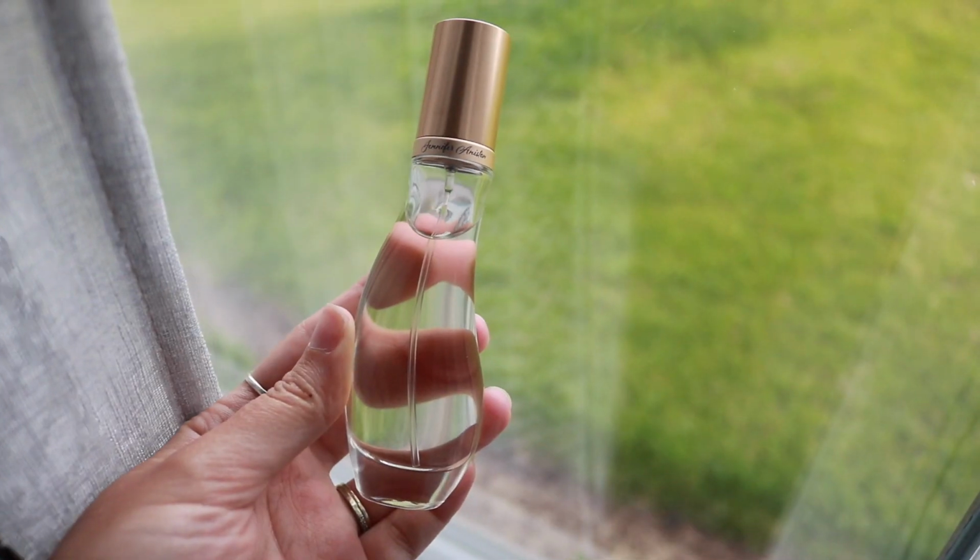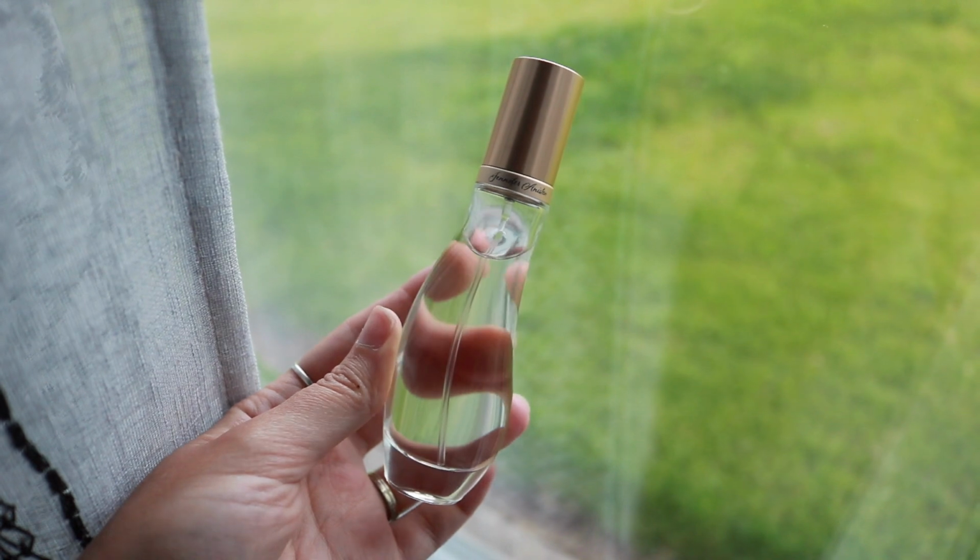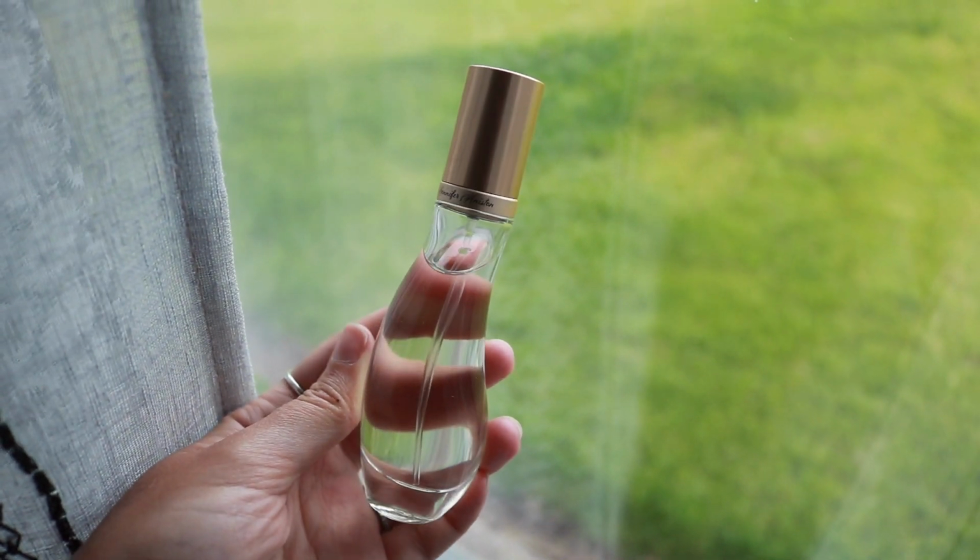Next, we have a celebrity scent. This is Jennifer Aniston Chapter 1. I picked this up at TJ Maxx for like $10. I looked it up on Fragrantica, and it was supposed to be similar to Replica Beach Walk and those kind of summery beach perfumes.